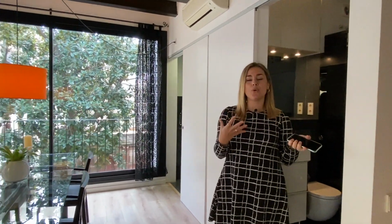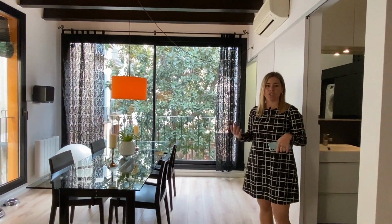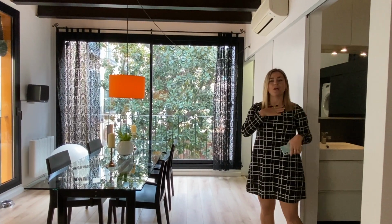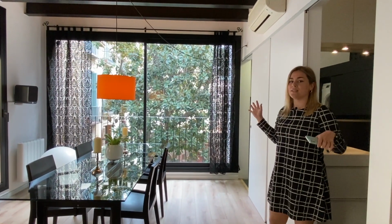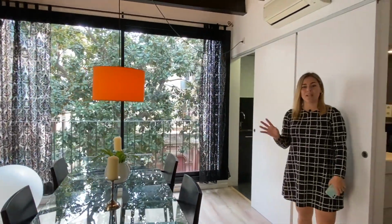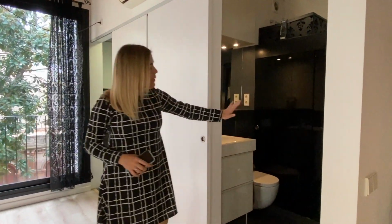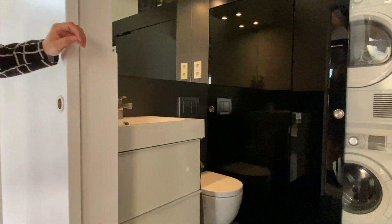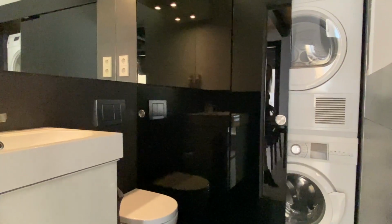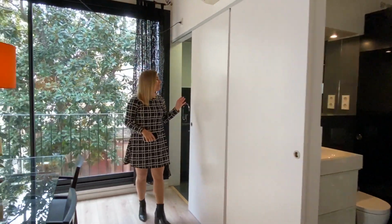But for those people who find it very important to have a great big spacious kitchen, we could easily remove these two modules and have an open concept kitchen with an island at the center. But right now we're going to show you as it is. We have the module number 1 with a bathroom. There's also the washing machine and dryer, so it doubles up as a laundry area.